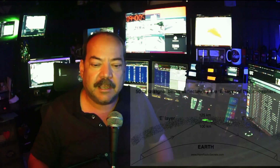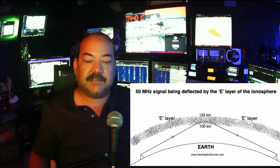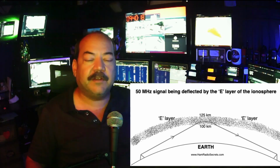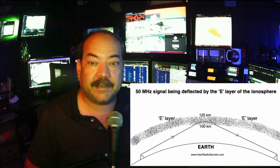Most of the time, the Magic Band, the 50 megahertz or 6 meter band, works well on just line of sight, ground wave propagation. It's close enough to VHF that it works kind of like VHF. You can put up 2 vertical antennas and talk over land, no problem, with no propagation at all, just basically line of sight. It also suddenly opens up, and you get this amazing distance on these bands, literally hundreds or even thousands of miles. I have spoken on 6 meters all the way up into the Great Lakes area.